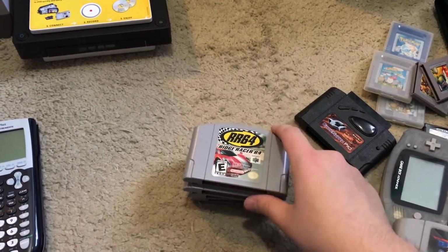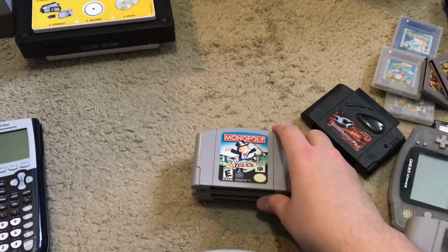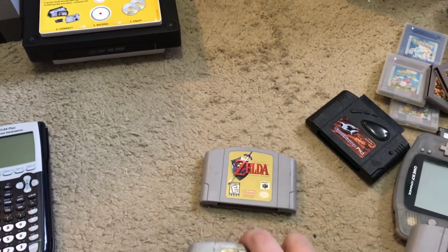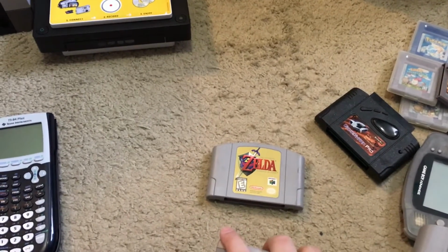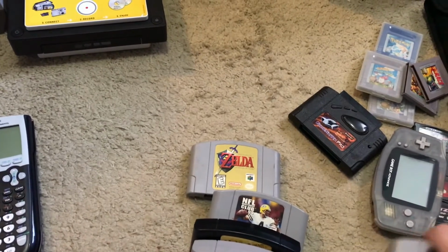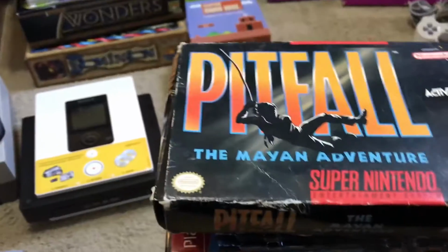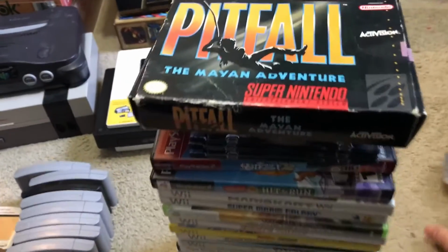corrupt save file, so I think I have to replace a battery or something. Monopoly, which I was actually surprised goes for almost $20. Ken Griffey Jr. Baseball, and Legend of Zelda Ocarina of Time. Surprised they didn't have any Mario games. But yeah, Banjo-Kazooie, that's already sold for like 30. So some of this is from that huge lot, and some of it's from other stuff.